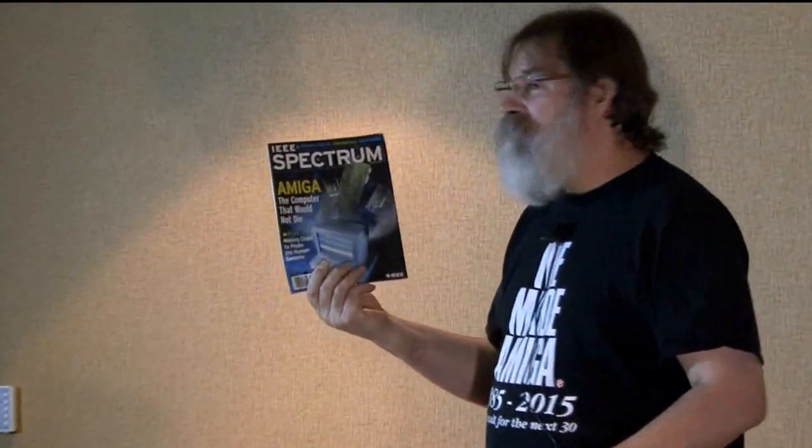And there's a couple parting comments I want to make. One is, here's the IEEE Spectrum, March 2001, Amiga, the computer that would not die. And so this came out after I put my stuff from my personal office into my garage, okay? Boxed up, most of it boxed up, some of it loose. And I want to thank you, because these guys had this article only halfway through.